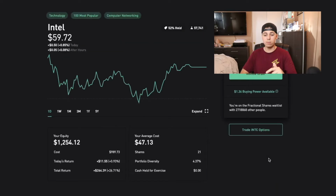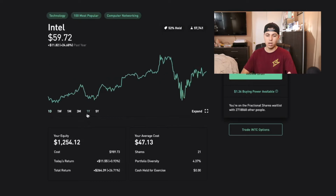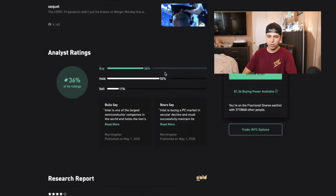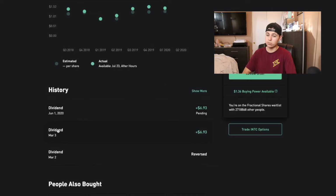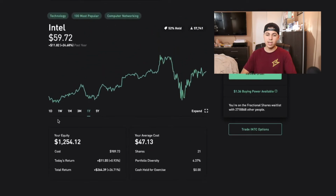Next one, Intel. Have them on my computer as well next to me. I have 21 shares of that at the average cost of $47.13. Great computer company, $264 gains from them. And yeah, I get a little nice dividend from them too. I think it's like $8, something low. Let me see. $6. I've gotten 2 dividends from them this year for $6. Not bad. Oh, actually the next one's June 1st. But yeah, great stock to have.